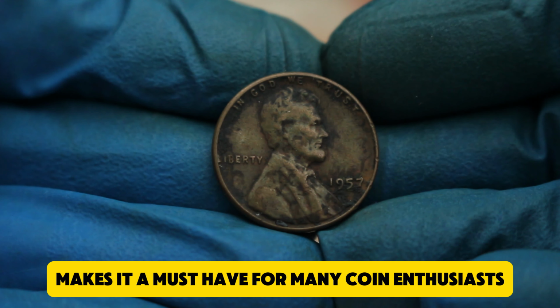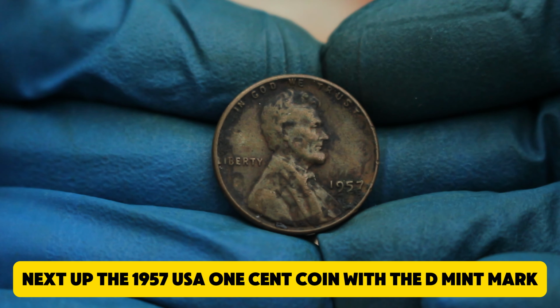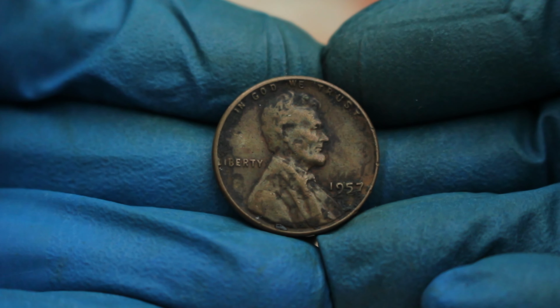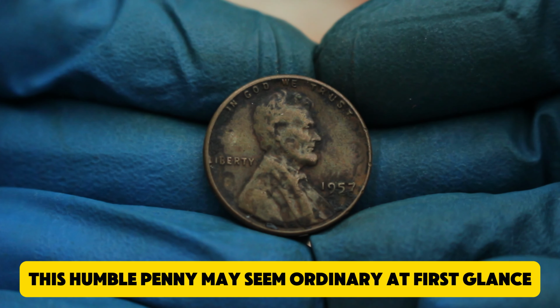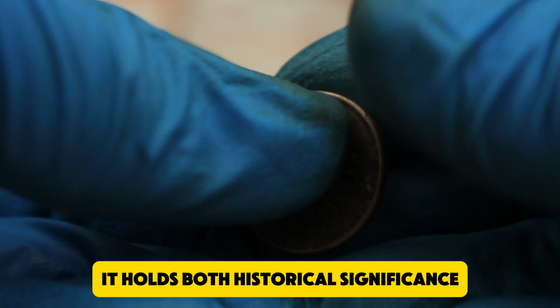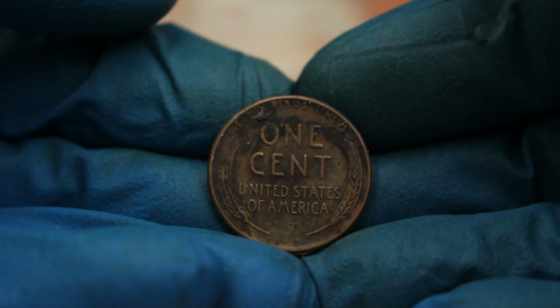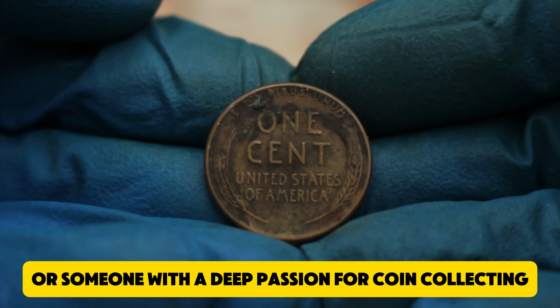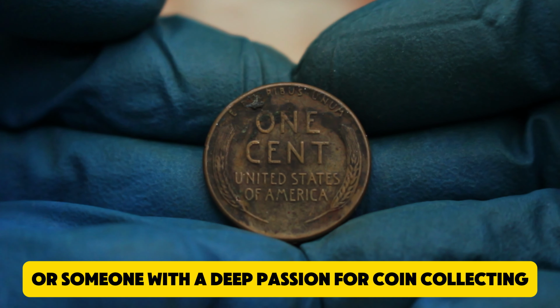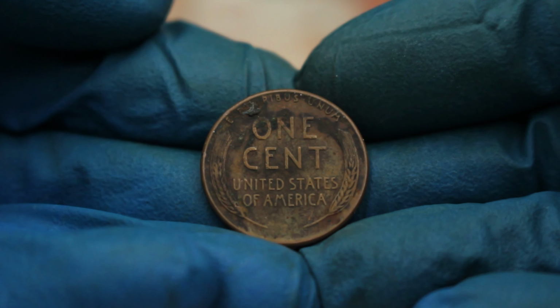coin enthusiasts. Next up, the 1957 USA 1-cent coin with the D mint mark. This humble penny may seem ordinary at first glance, but as part of the famous Lincoln wheat cent series, it holds both historical significance and value in today's numismatic market. Whether you're a novice collector or someone with a deep passion for coin collecting, the 1957 D wheat penny is one to pay attention to.